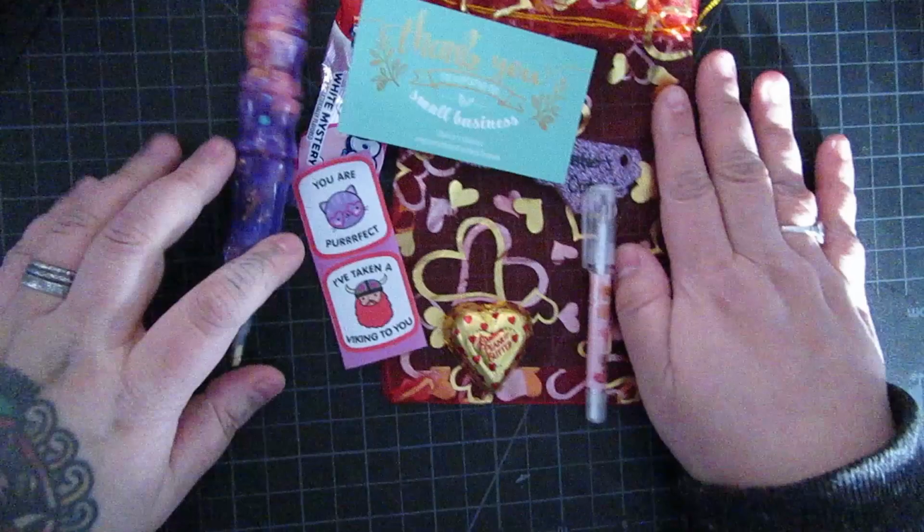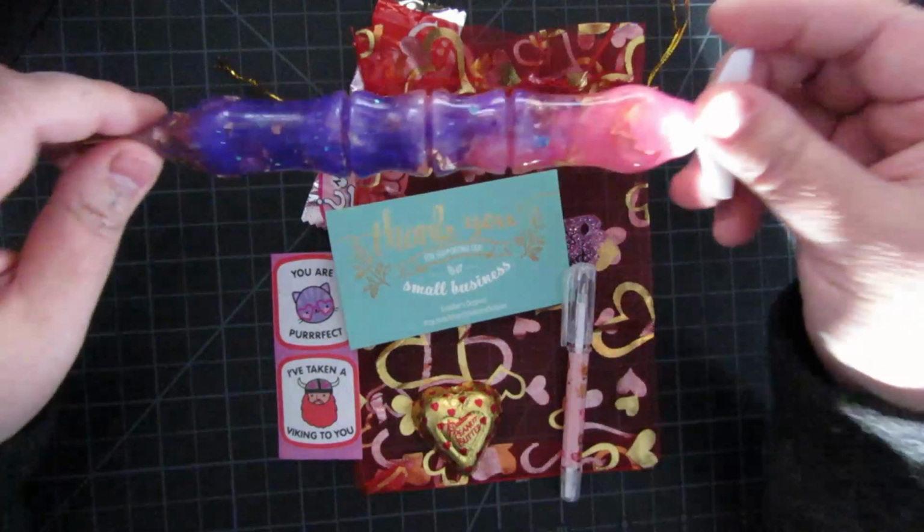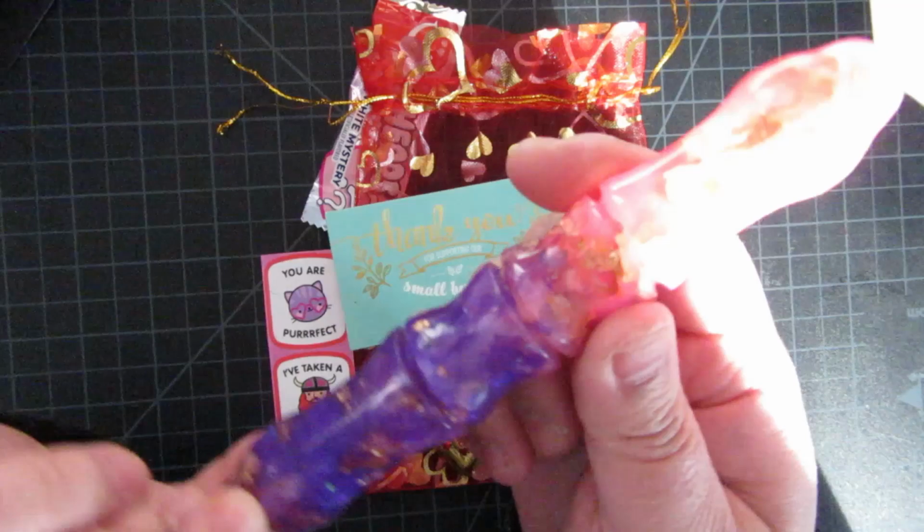So thank you very much, Elizabeth. I really, really love my pen. I think that I might name it. I don't know. They called it a Rachel's Galaxy pen or something like that. But I'm going to call it Beverly's Galaxy pen, because it's my pen now, and it's beautiful.